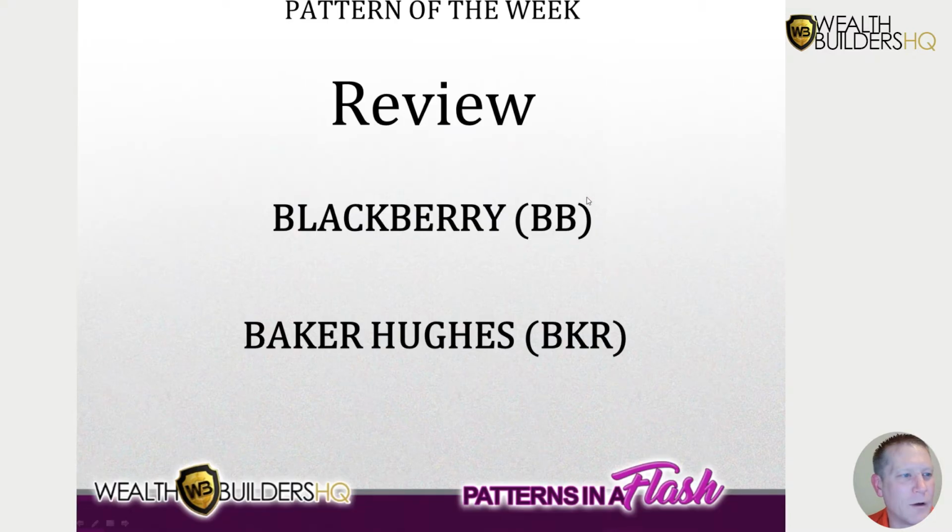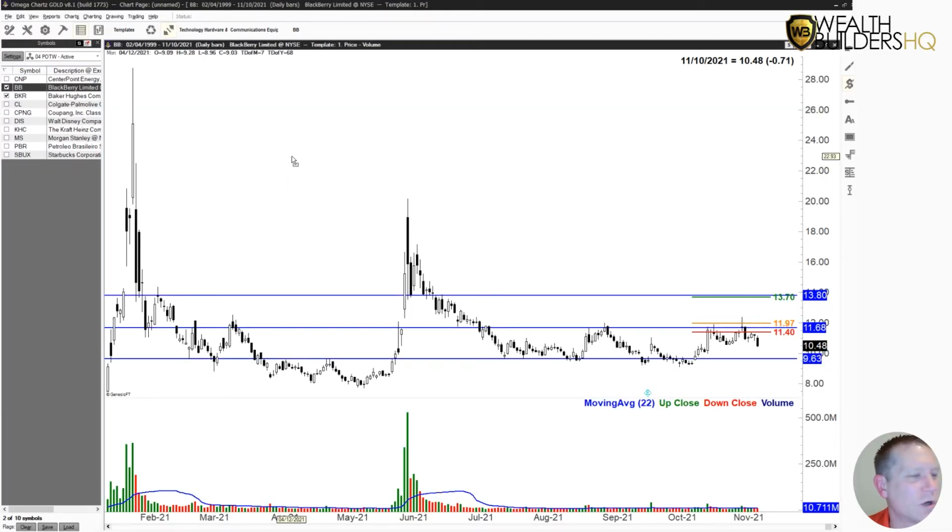So with that being said, here are the two that we looked at last week. We had BlackBerry and BKR, Baker Hughes. So let's see on the charts how they look.